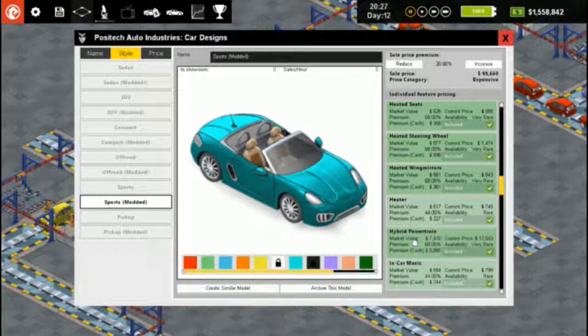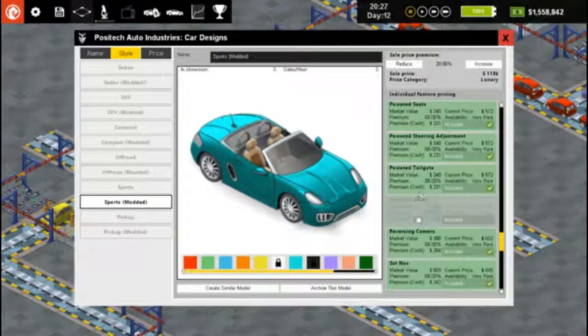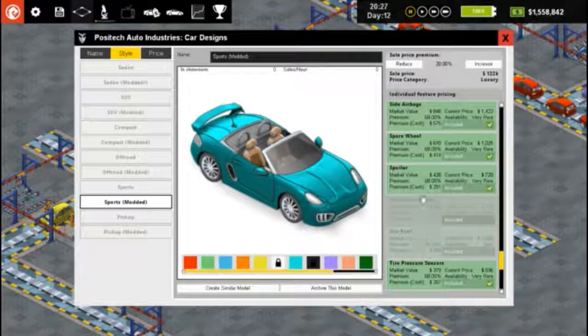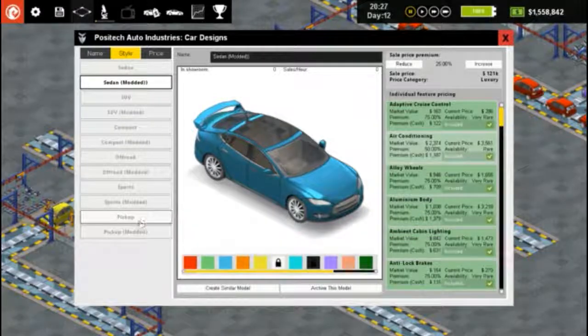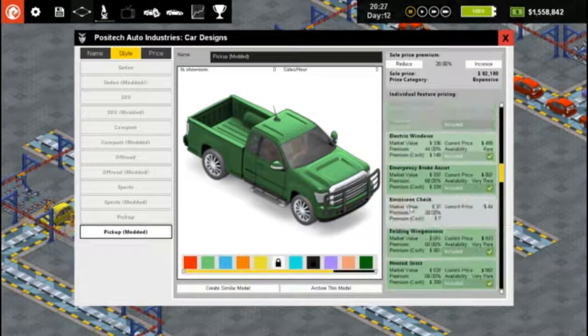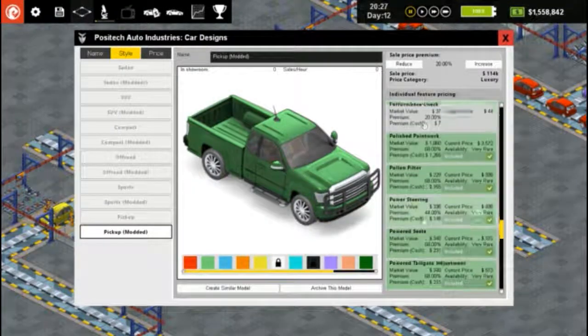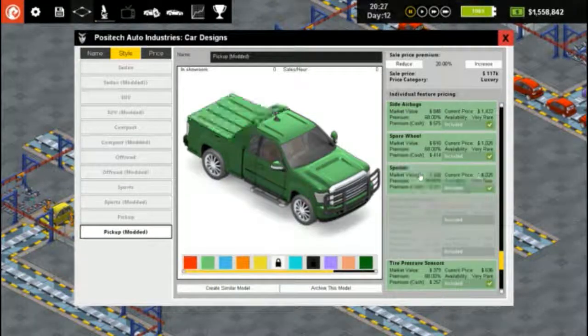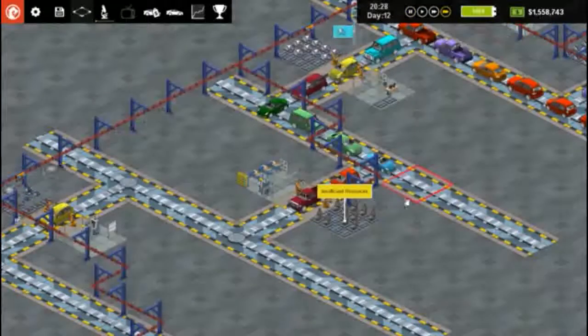I don't think this will have a panoramic sunroof though. So the others are at like same price as it now. Oh, nice. It's like a sports version. I may leave it like that, it looks pretty good. I'll do it actually, yeah.